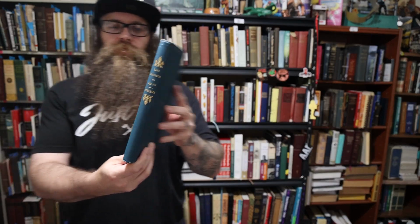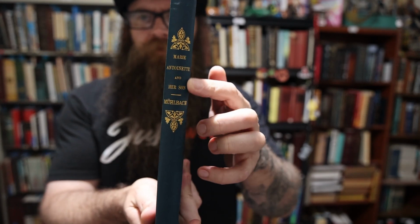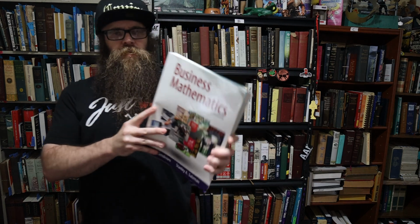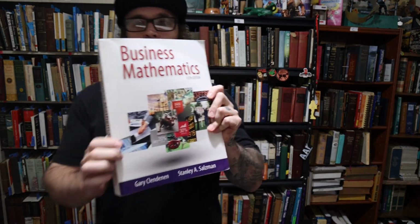Alright, now we have this book from 1892. Sold for $20 plus shipping. Got the gold leaf. Very nice spine on this one. In pretty good condition for being that old. 20 bucks on that. Another book that I was not allowed to sell on Amazon. Would have sold for a lot if I was ungated in Amazon, but only sold for $9.99 on eBay.